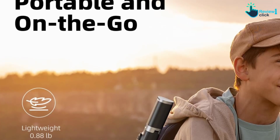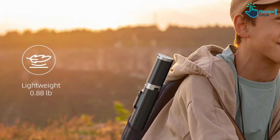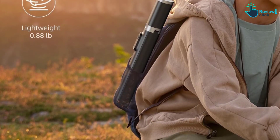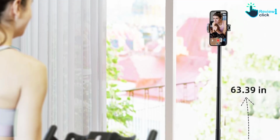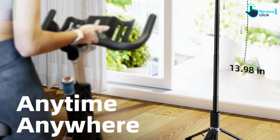Plus, the detachable wireless remote lets you take self-timed shots from up to 33 feet away, ensuring you'll always be in the picture. Constructed from high-grade aluminum and nylon fibers, it's both durable and lightweight, fitting easily into your gym bag or backpack. While some users experienced Bluetooth pairing issues, overall feedback highlights its portability, sturdiness, and functionality, making it a top choice for content creators.